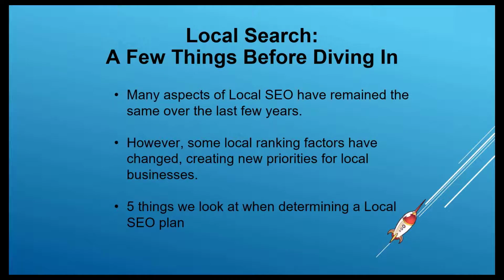So a few things more that we want to talk about, and I mentioned it before briefly. Many aspects of local SEO have remained the same over the years, but some things have changed, including what Google considers a local ranking factor. Things like the proximity of the business to the searcher, that over the last 4 to 5 years has become more and more important of a factor. Things like your information in Google My Business, which we'll talk about a little bit, and content, links, those sort of things. Those have become more of a factor when it comes to ranking higher in local search.